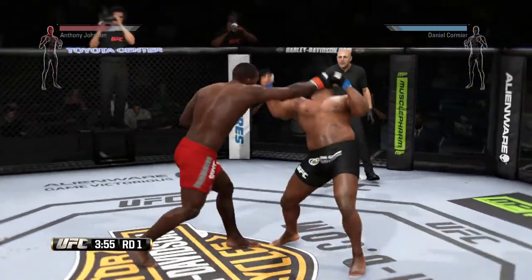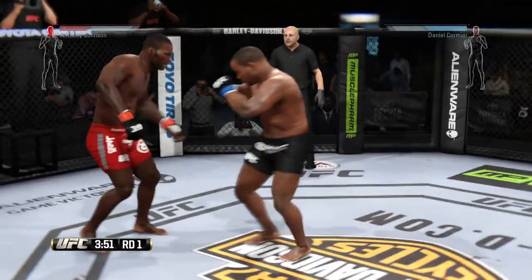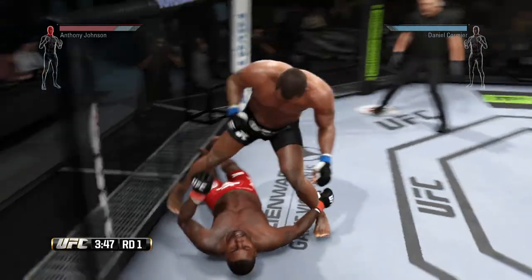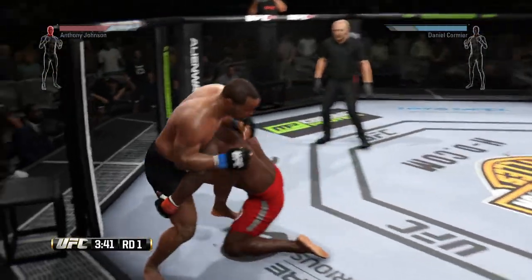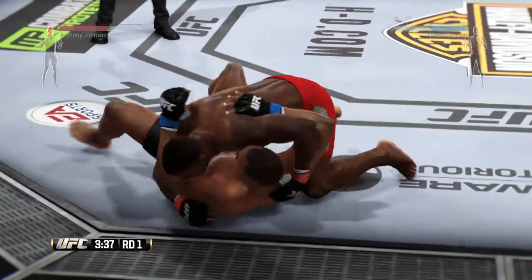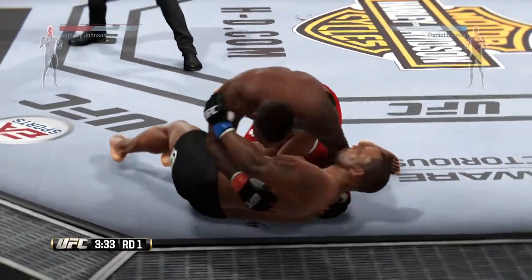Setting that fight of the night pace. He connects with the left hook. Uh-oh, these are big strikes. Oh, he's hurt. Man, that was a big strike. Oh, he rocks him. Unbelievable. Big connection. Powerful hook. Big takedown. Nice left hand.